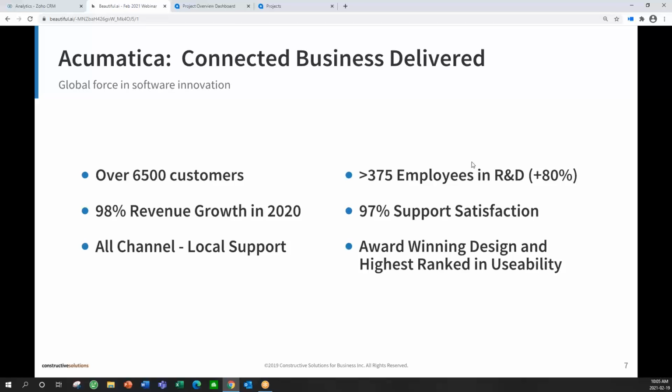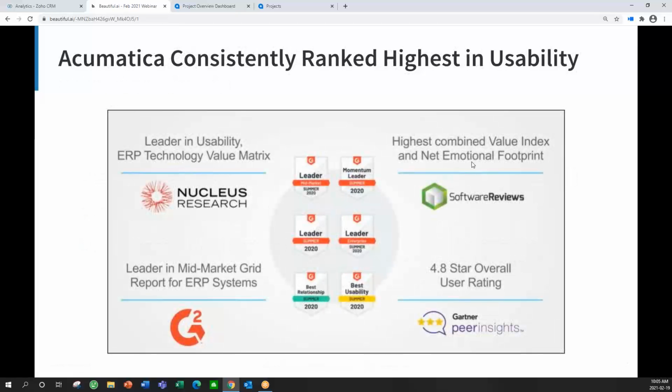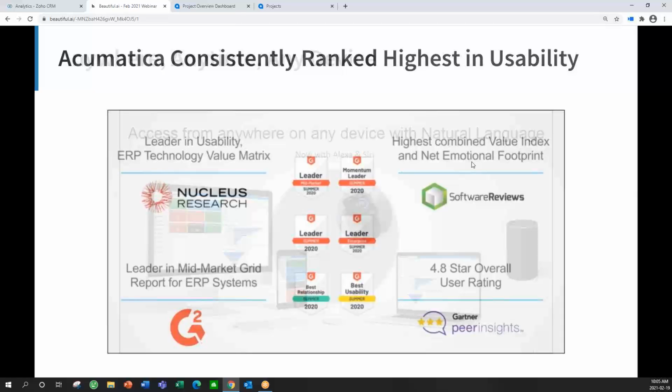They pride themselves in customer satisfaction and have a 97% support client satisfaction rating. And over the last series of years, they have an award-winning design that's recognized, and they're the highest ranked in usability for their product. Once we get into the software, you'll see that usability and the intuitive design that they have. So again, ranked by Nucleus and Gartner, and these are standard industry research companies that provide feedback and rankings on the different products, but really high in usability.